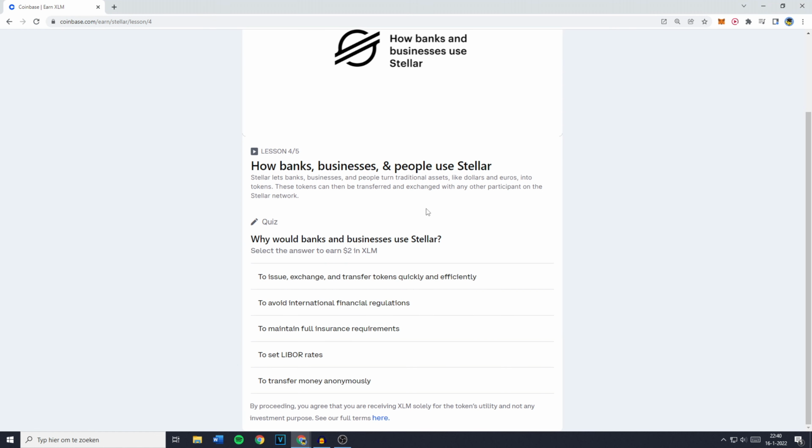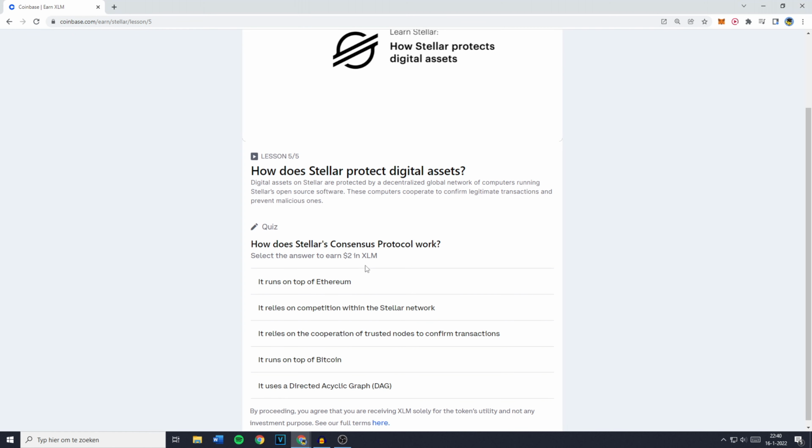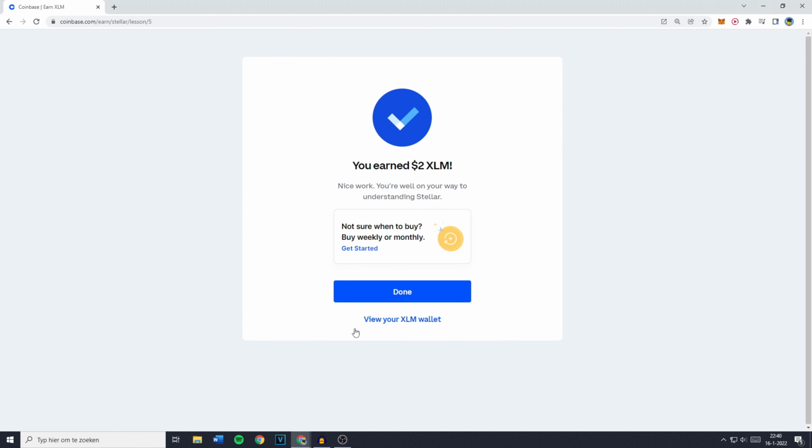Question 4. Why would banks and businesses use Stellar? To issue, exchange and transfer tokens quickly and efficiently. How does Stellar Consensus Protocol work? It relies on the cooperation of trusted nodes to confirm transactions. And these are all the answers to the Stellar Lumens XLM Coinbase Earn and Learn quiz.